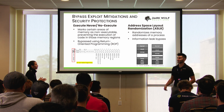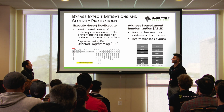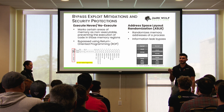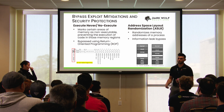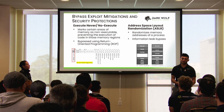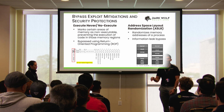So upon pinpointing a vulnerability that we can potentially exploit, it's time to bypass some exploit mitigations. To start off, we have execute never / no execute. Execute never is specific to the ARM architecture, whereas no execute is specific to the x86 Intel architecture. The NX bit is in charge of marking the stack as non-executable within your program upon compilation. As a result, whenever the NX bit is implemented, the attacker can no longer inject shellcode directly onto the stack, expecting it to be executed.